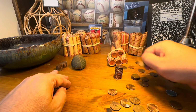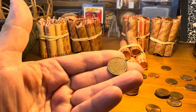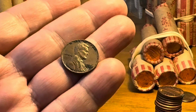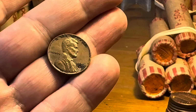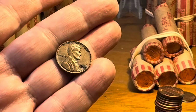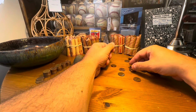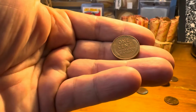All right, and in our first $5, we got our first Wheatie. And continuing from the last lot of 25, it's not that special, 1950s, and I think it's a 58D, but not the easiest one to read. Oh, here we go. 1958.